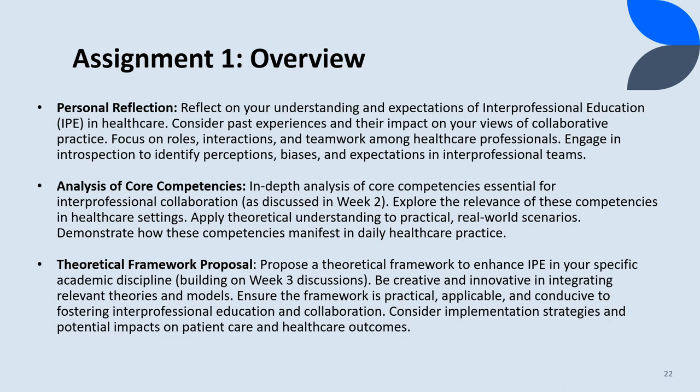All right, before I end this presentation, I want to make sure that I go over assignment one, which is due at the end of week three. The goal of this assignment is for you to put together a personal reflection, analysis of core competency, and a theoretical framework proposal. I will be discussing this again on Monday during our live session, but I want to make sure that you have the information needed to move this assignment forward.